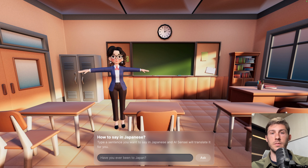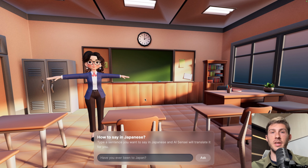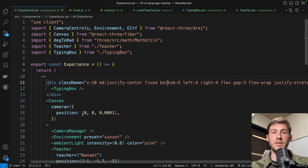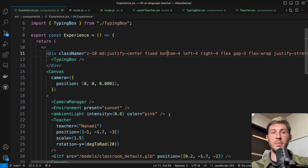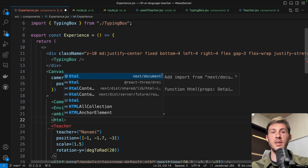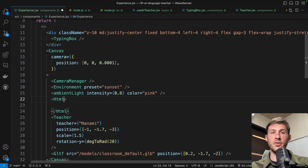こんにちは、私の名前はワワです。 So we had correctly the audio, but we need to display it on our screen and make our teacher speak. To display it, we will add an HTML element inside our scene here, HTML, so we can display it in 3D. Be sure you use the drei import from HTML and not the one from Next. Let's set its position to the right place.